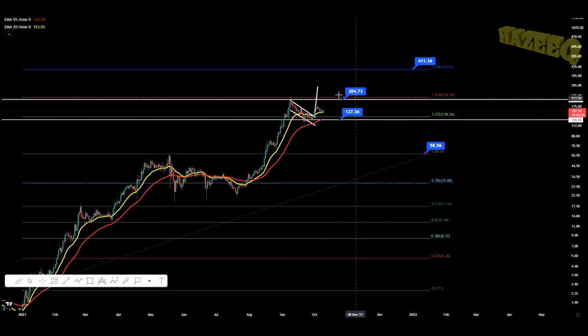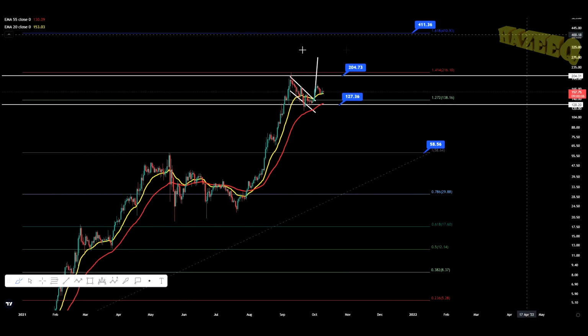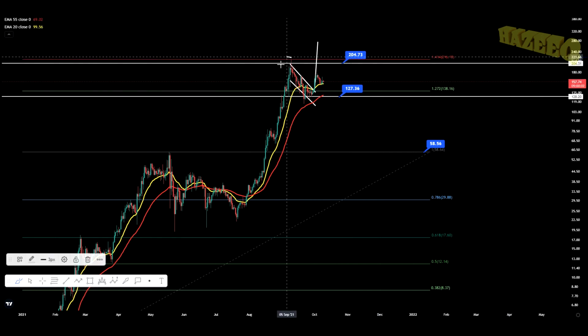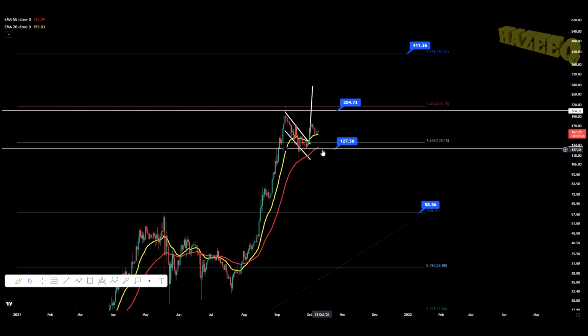That is the previous swing high, the previous all-time high, and it played out perfectly with this fib extension, right? You can see that touch off the 1.414, ideally touched, bounced back off, got rejected, and found support at the 1.272 at $138. Do look for the daily 55 EMA to hold support. That is sitting currently at $130.